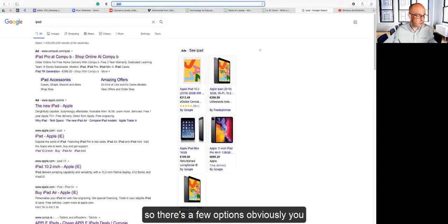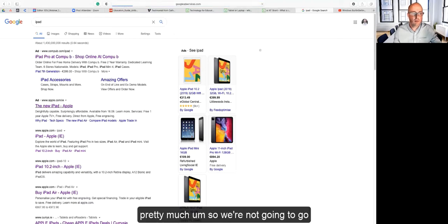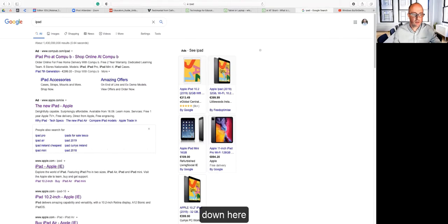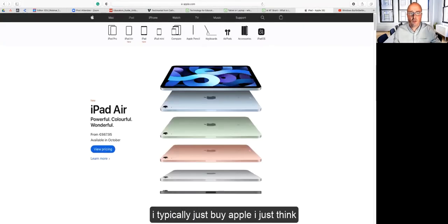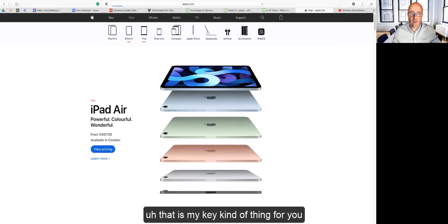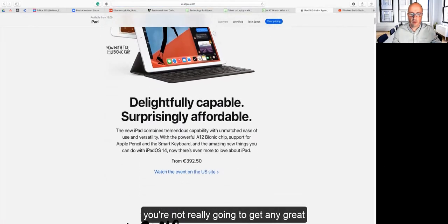So there's a few options. Obviously, you can buy through Apple. You can buy via CompuB, which are an Irish Apple store, pretty much. So we're not going to go for the new iPad, but actually, let's go down here. I typically just buy via Apple. I just think it's quicker. Literally have it within days. Again, you can buy via procurement. Sorry, you're not really going to save on price, is what I would say. That is my key thing for you. You're not really going to get any great savings.